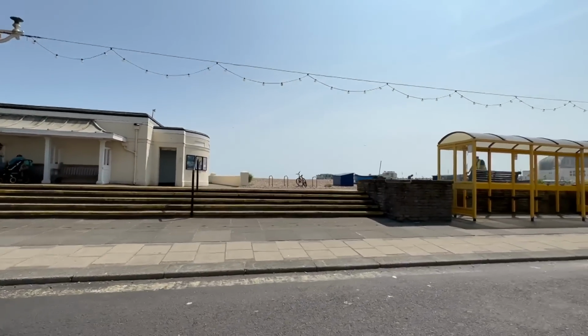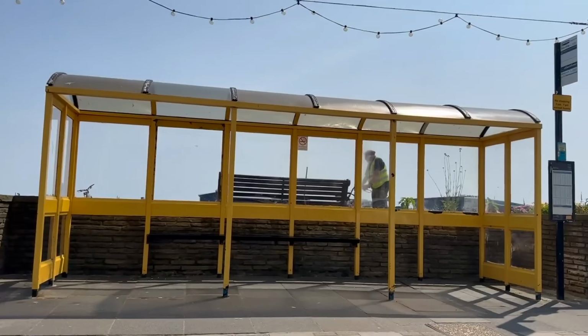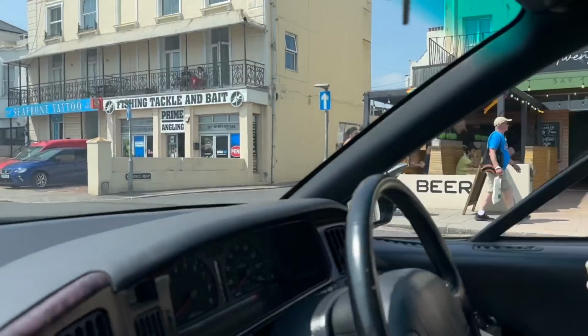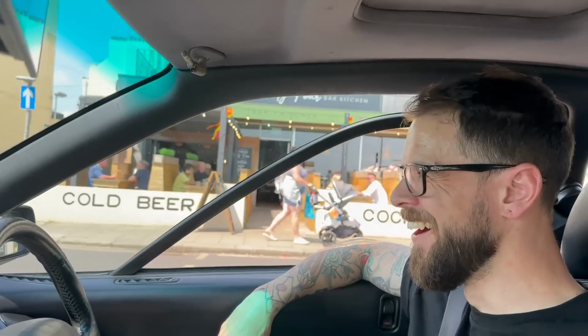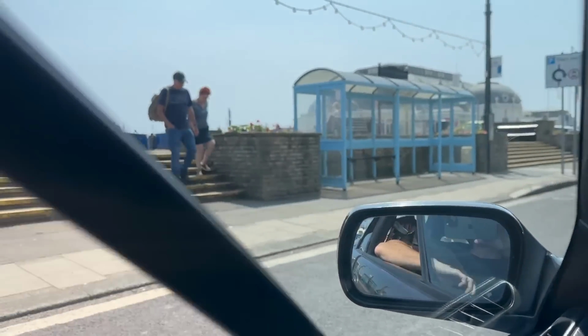I like Worthing, dude. I love it. It's very chilled out. I mean, Brighton's amazing too, and you're close enough to Brighton, but Worthing's the not so clustered, not so insane version. It's the not dirty version of Brighton. Brighton's nice, but it's pretty grimy, and very, very busy.